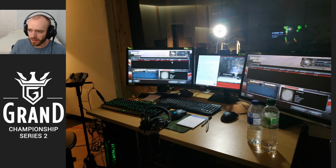So this is what the casting setup looked like. Basically, the monitors were mirrored, so the co-caster would just be looking at the screen exactly what the observer was seeing. It does mean you don't have to both be hunched over one monitor, so it was really nice. In the middle, you can see there's Twitch chat, as well as the broadcasting software. So that's what it looked like. 2 keyboards, one for this setup and one for this setup. And on the side there, you've got the headphone monitoring levels, so you could change the levels of what your broadcast partner sounds like, game sounds, your own sound. Yeah, that's what it looked like in the studio.